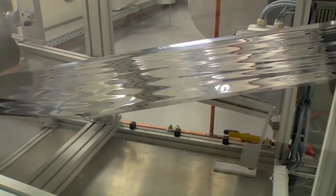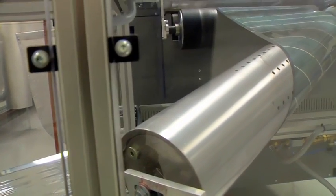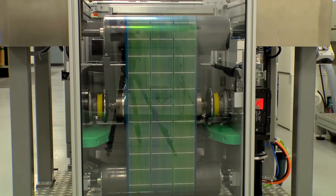Newer forms of photovoltaics can be produced in a printing process whereby the absorbent material is screen printed, and this is done on roll-to-roll processes rather than batch processes as silicon is produced.